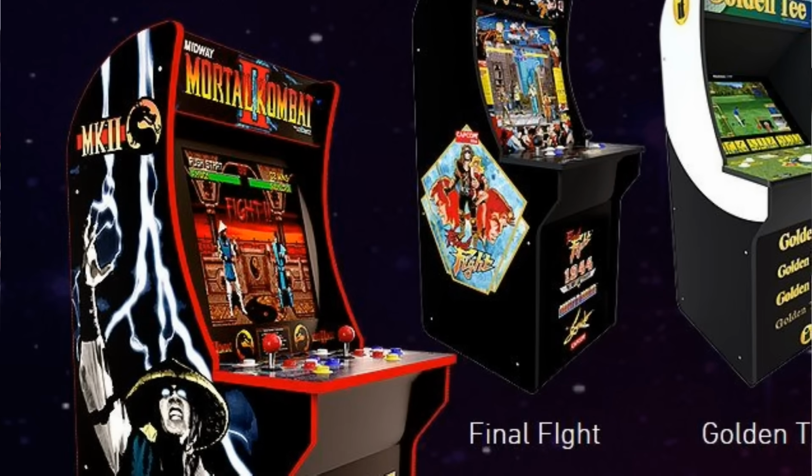But the one that I want the most, just because of nostalgic purposes, is the Mortal Kombat cabinet. Yes, folks, Mortal Kombat is getting an Arcade1UP cabinet, and I want it so damn bad. On this cabinet will be Mortal Kombat, Mortal Kombat 2, and Mortal Kombat 3. So you're getting the original trilogy of Mortal Kombat games, and these games haven't aged all that great. Honestly, in my opinion, they've aged pretty poorly, but it's just that nostalgic factor.